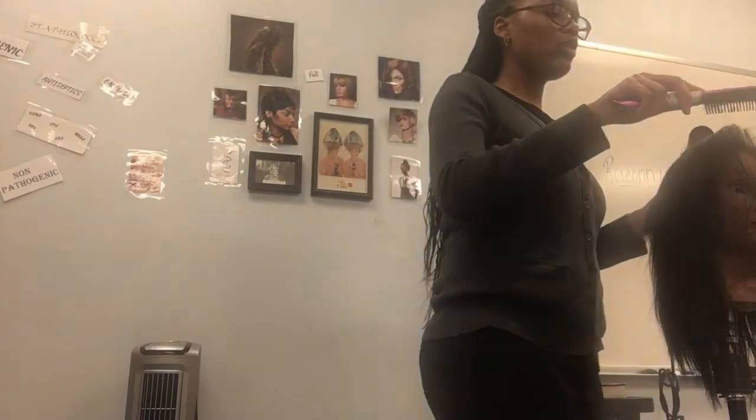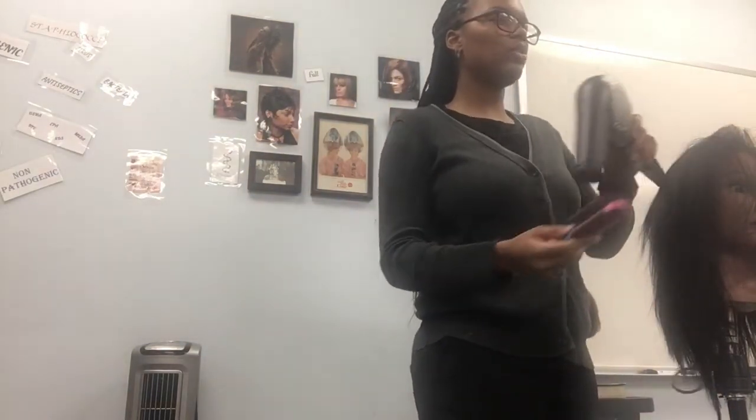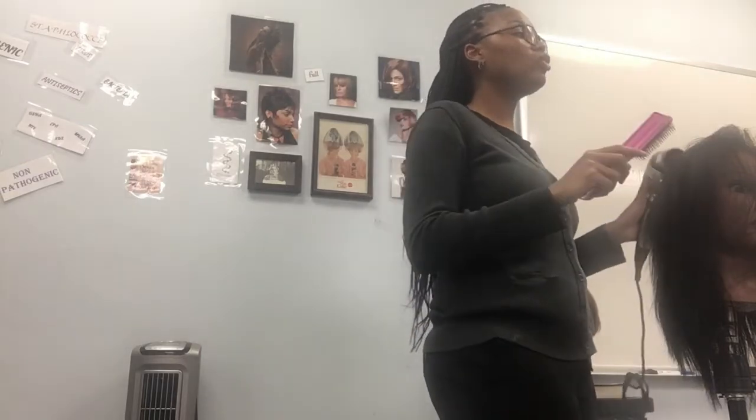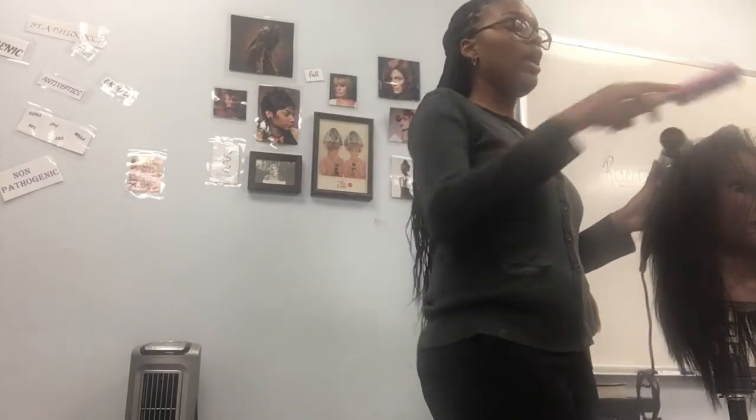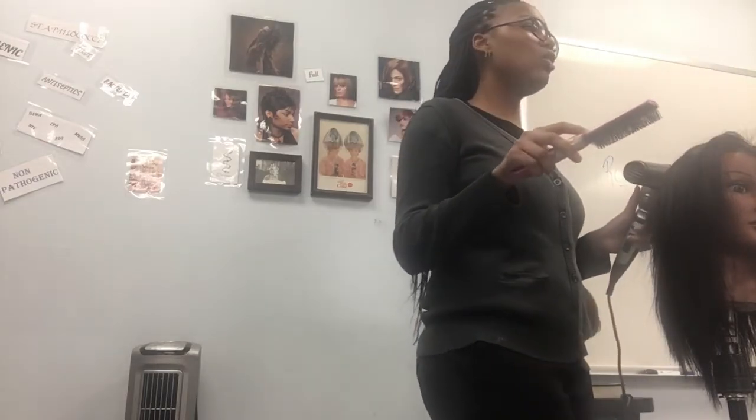Like I'll blow dry the front towards the front. And then once I get towards the sides, I'll just blow dry it towards the sides. Always blow dry it in the way that you want the hair to go, because basically you're changing the way that the hair goes with heat.